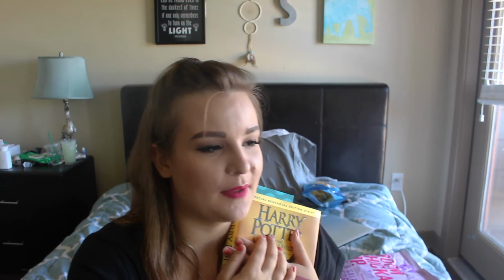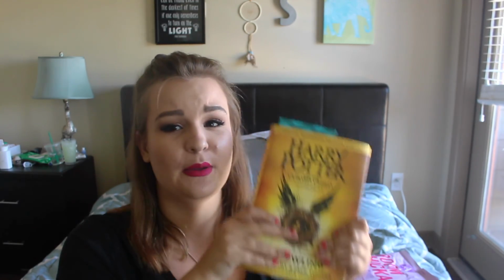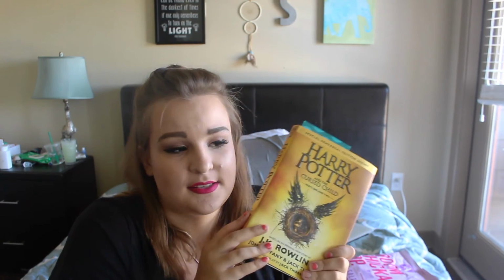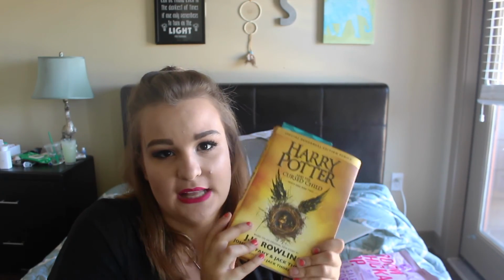I know a lot of people have complaints about it, but honestly, I just miss the story of Harry Potter so much, and I'm so thrilled to be reading it. Even though, yes, I would change some things. If I were to pick and choose exactly what I wanted the eighth novel to be, this wouldn't be it, but I'm loving it nonetheless, and it's great so far.